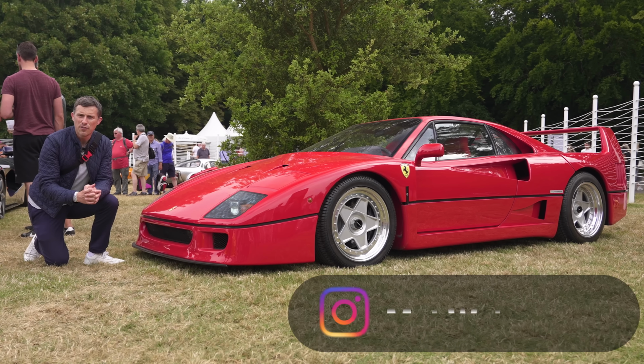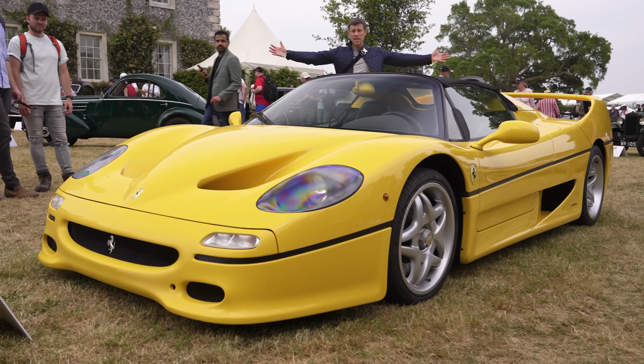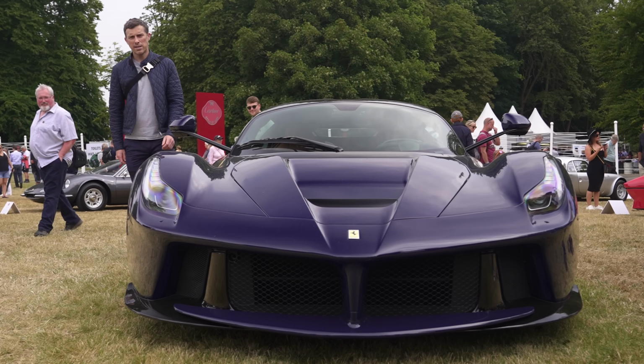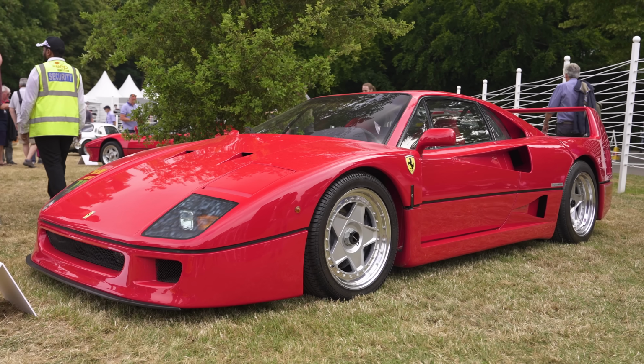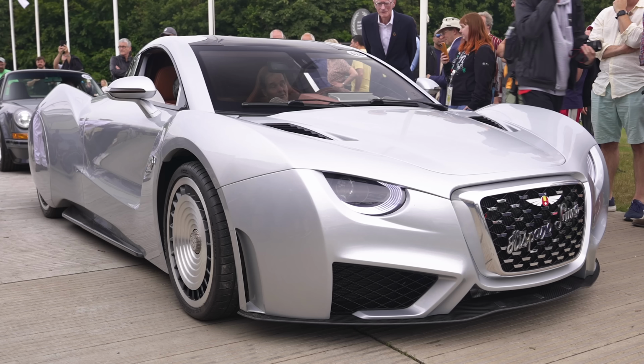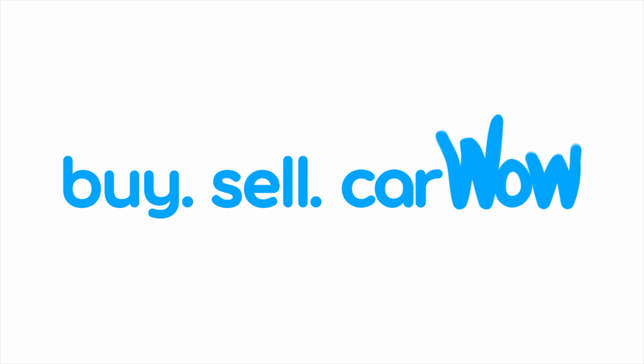What's the coolest anniversary Ferrari? Is it the F40, the F50, the Enzo, or is it the LaFerrari? Well, actually, I don't really give a toss. I'm not here for old supercars. I'm here for some new supercars. I'm going to give you the A to Z of the coolest new supercars here at the Goodwood Festival of Speed.